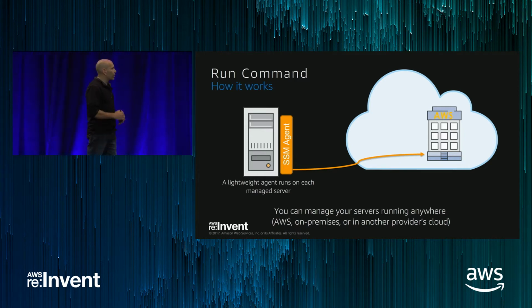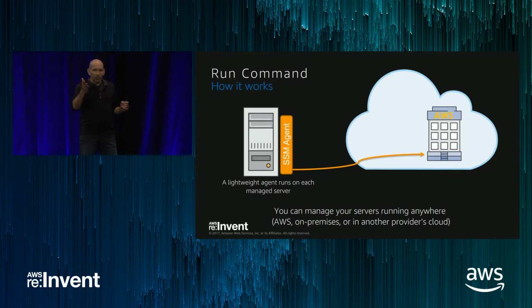So let's talk about the way it works. I haven't run this past marketing, so I'm glad the video is recording this. The SSM agent runs on every server. And for those of you who are familiar with the remote access Trojan, a RAT, it's like a remote access Trojan, except not the evil part in here.